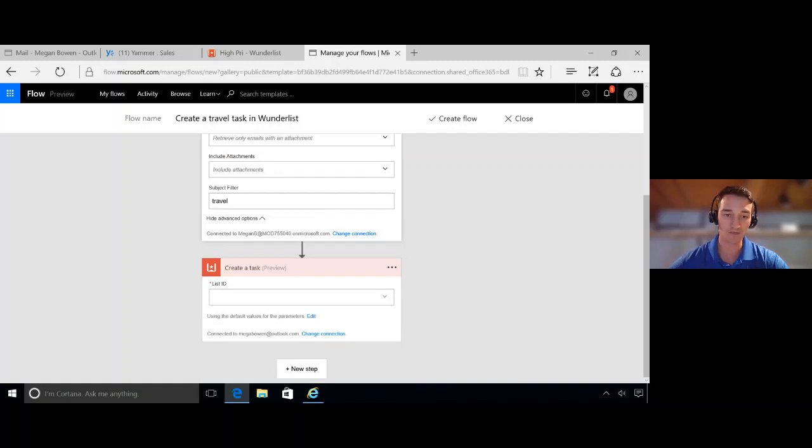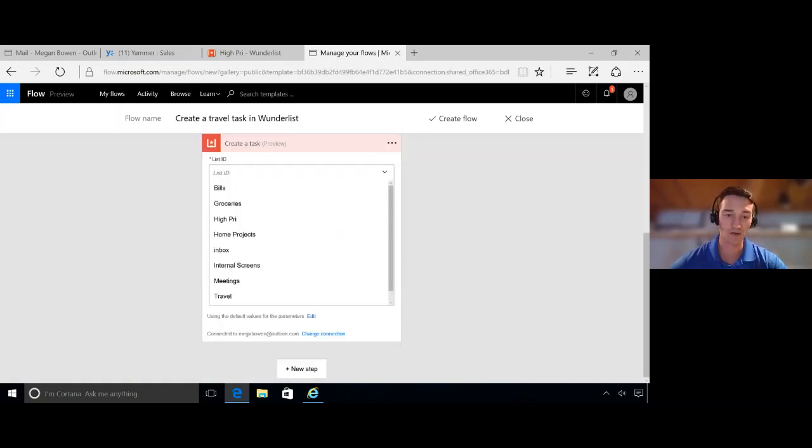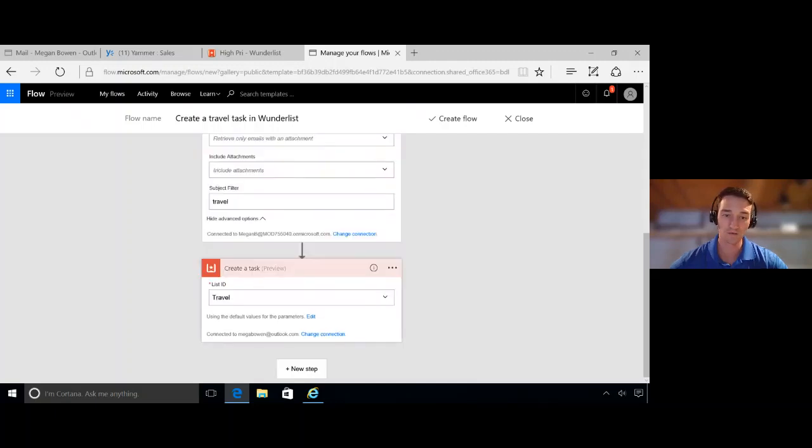And then lastly, we're just going to create a task and have it, anytime that email is received, add it to our travel to-do list. So again, once that's done, we can just hit create flow up in the top right, and I have my fancy little laser pointer so I can show you everything. Create flow up at the top.